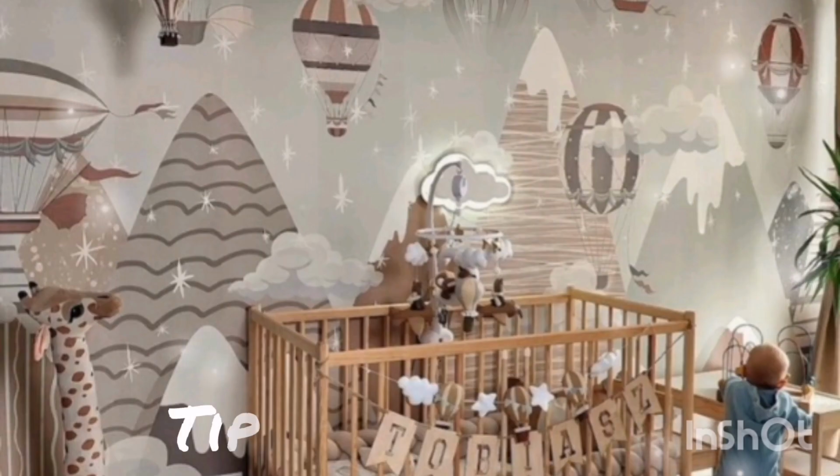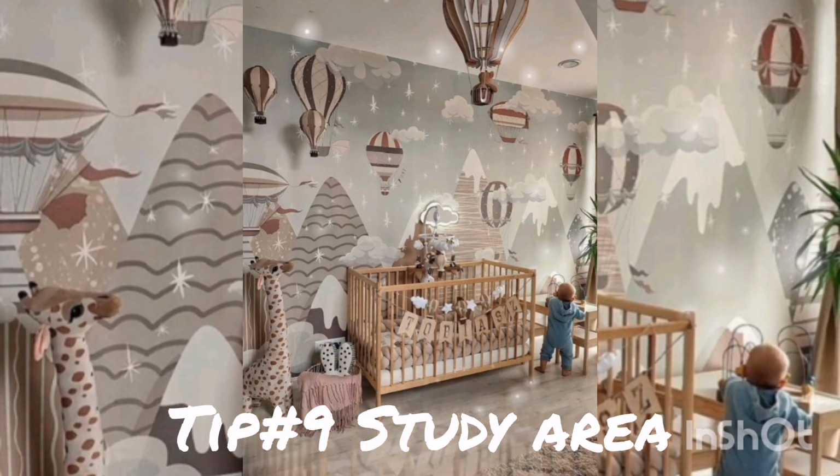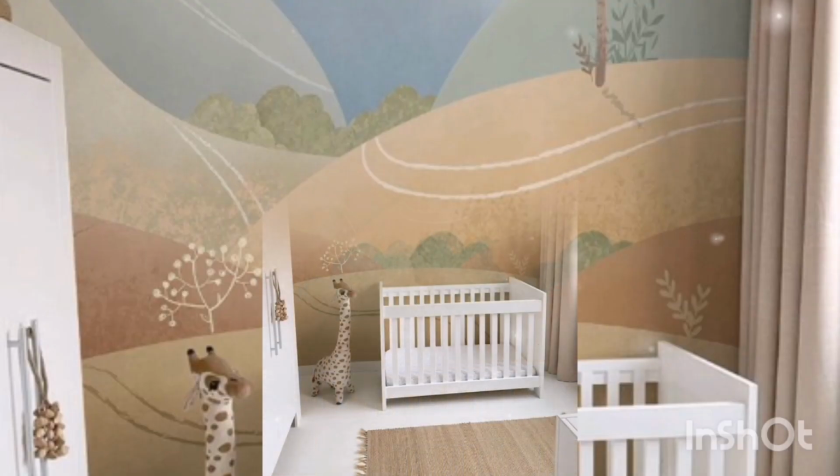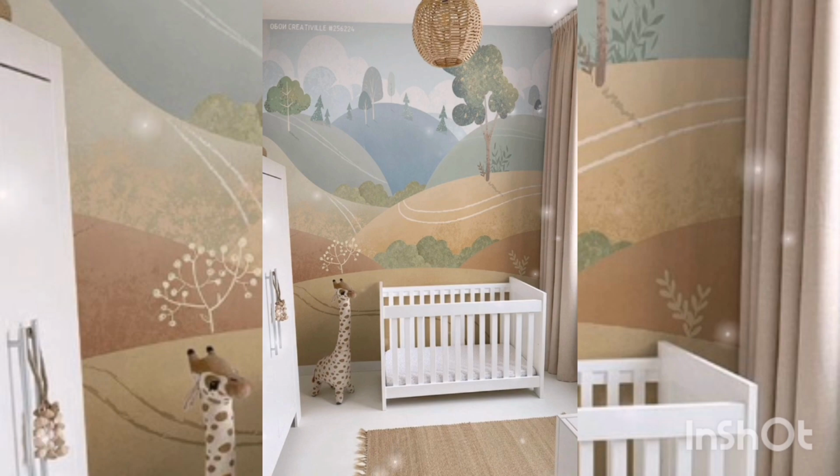Create a study area. Set up a designated study area with a desk, chair, and proper lighting to make sure that the space is quiet and free from distractions.